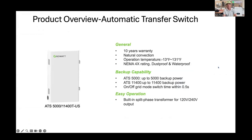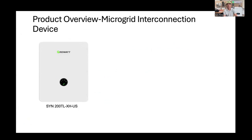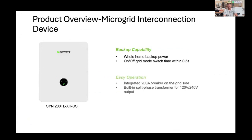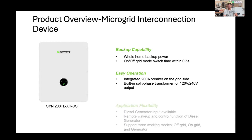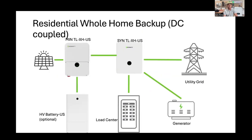This is our ATS for partial home backup. Again, 10-year warranty, NEMA 4X rating, dustproof, waterproof, so it's outdoor rated. Same with our SYN, our whole home backup solution, and includes a 200 amp breaker for whole home adaptability, and can be DC coupled.